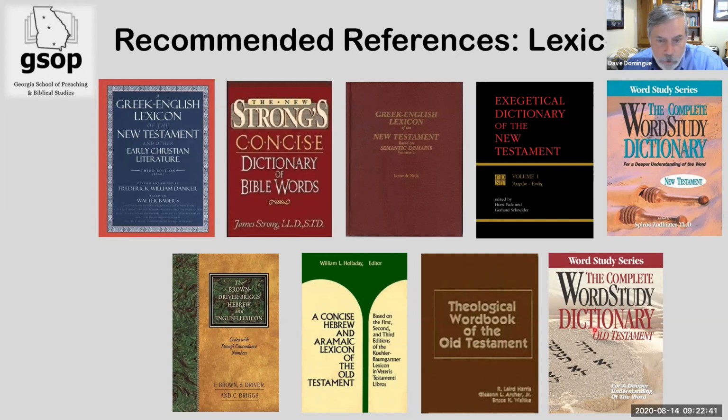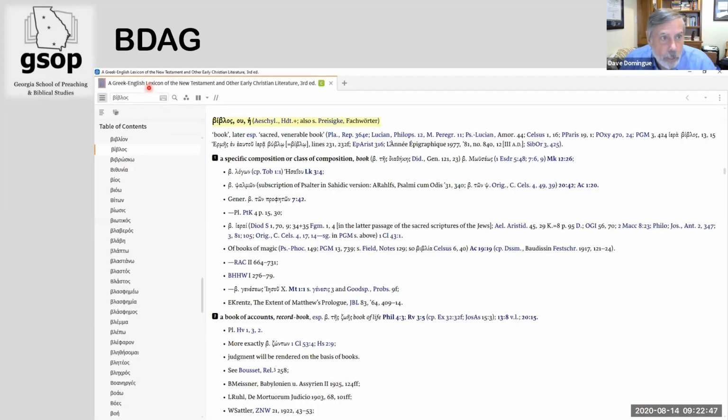We already mentioned the two word study books. There are some examples that I want to kind of provide. Let's see, there we go. Here's a picture of BDAG, the Greek-English Lexicon of the New Testament and other early, and this is the important part, other early Christian literature, not just the New Testament. They look at other classical Greek as well as Greek contemporary to the New Testament authors and even some beyond.